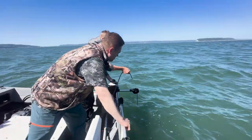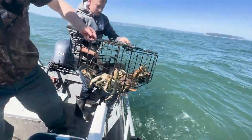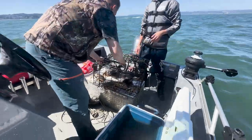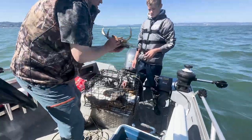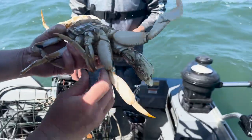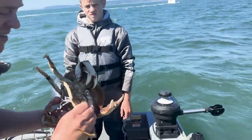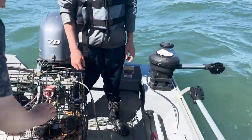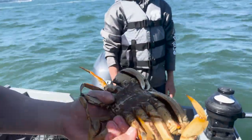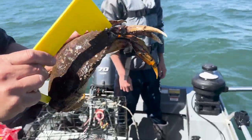Look at this big boy. That's a big boy right there. And it's kind of soft. Yeah, it's big, but we're gonna let them go. It's soft. This is a keeper, nice and hard. And it's a keeper.